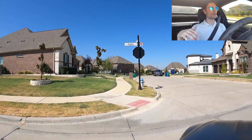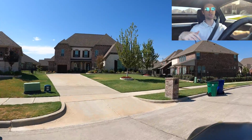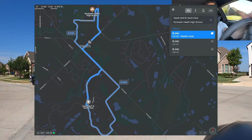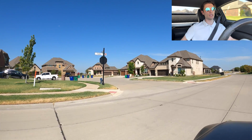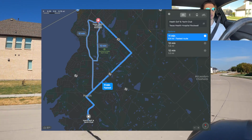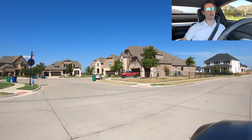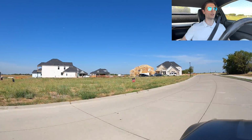So, oh, I already went down this way. Okay, I already went down this street, so just don't look at the houses, keep looking at the maps. All right, and then high school, 5 minutes away, that's gonna be Rockwall Heath. Oh, wow, that was a really tight turn. The nearest hospital, Texas Health, 10 minutes away, and then the grocery store, there's a Tom Thumb, that's 10 minutes away from here, maybe 5 to 10, and then kind of coming into the neighborhood, and then the closest Walmart was like 15 minutes away.